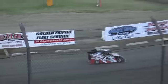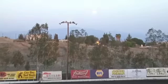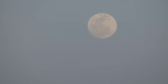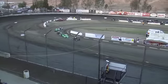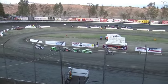You know what might have been Cade Lewis's issue in all this? What's that? Something up here. Dun, dun, dun. Well, I do see it. That's your field of junior mini dwarfs. I believe we're getting ready to go back to green. 1 to go as they cross the line, Jeffrey. Yes. We've got a new pace vehicle.